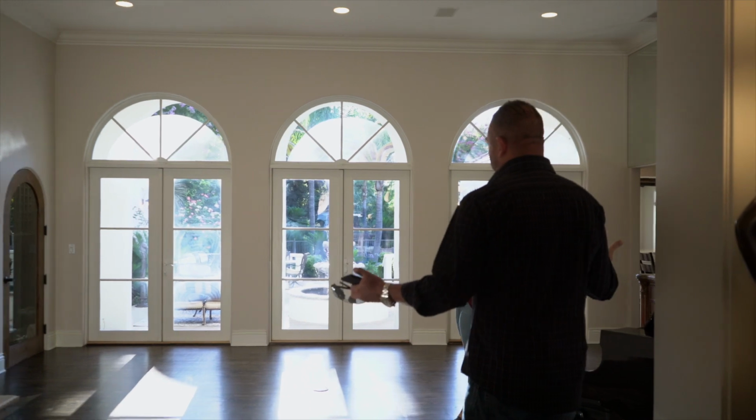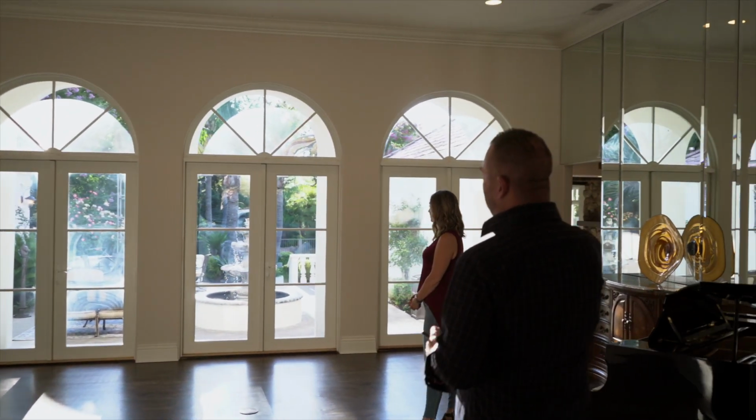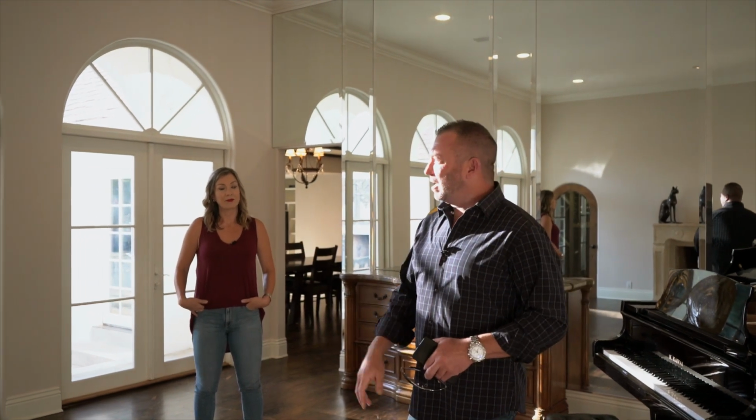But what we have is just these awesome glass French doors leading to the backyard, and the views, probably can't see it in the camera right now. You'll get some great roll and footage of that in a little bit though, because the yard is unbelievable. It's just truly like a resort out there. You feel like you've escaped to some tropical destination. It's so lush.